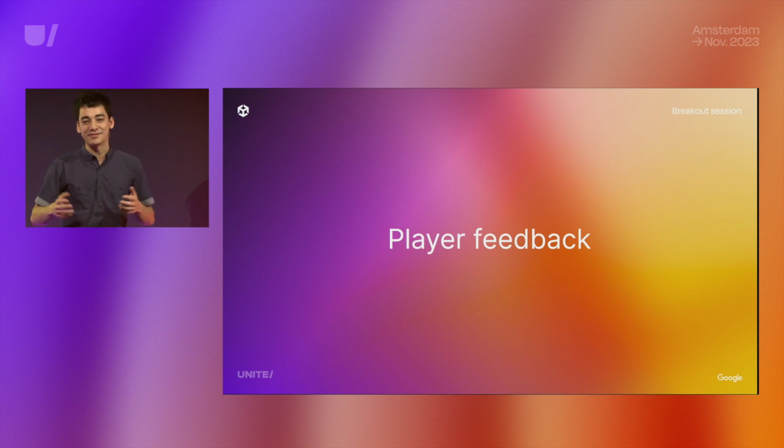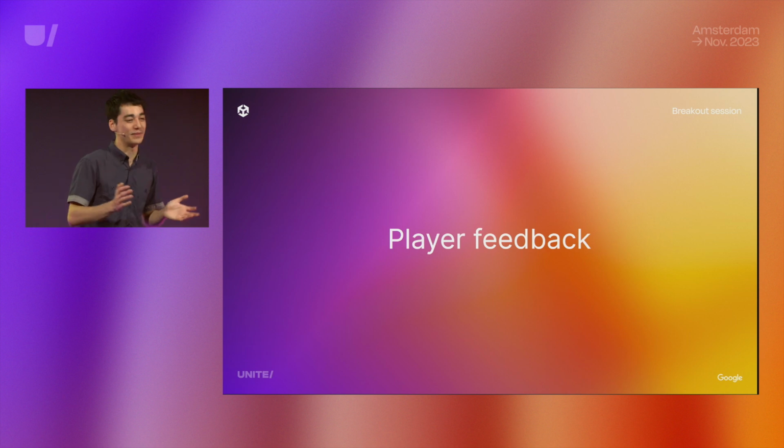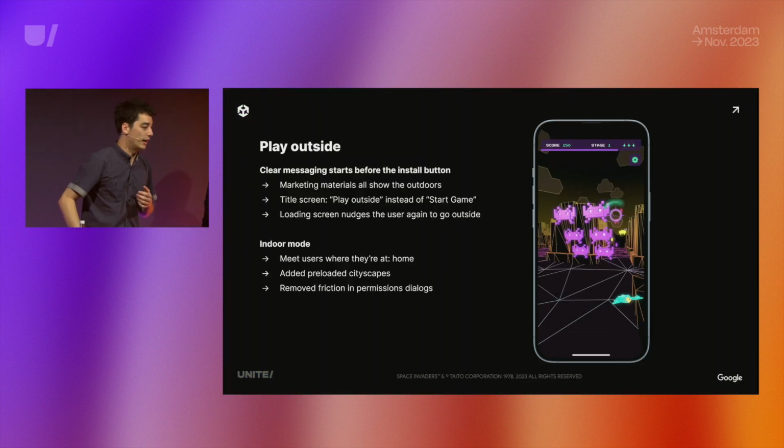And then, of course, I think you've heard it all in the keynote before. Launch day might only be half of your developer journey. The second half is sometimes more interesting, sometimes more difficult. But I wanted to go over what we learned from that, and what we think will go better next time.